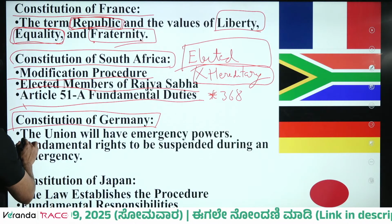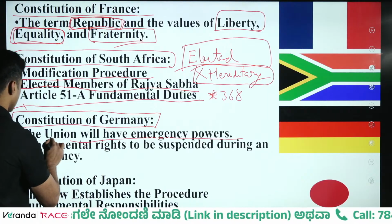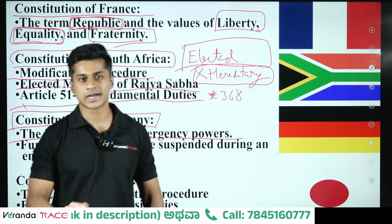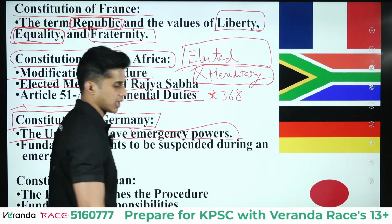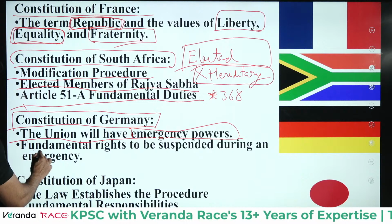The Union will have emergency powers. Obviously, Adolf Hitler was known as a dictator, a negative thing. Now, what is the negative thing here? Emergency power. So obviously it has to be from a country like Germany. Fundamental rights to be suspended. Again, this is also negative.